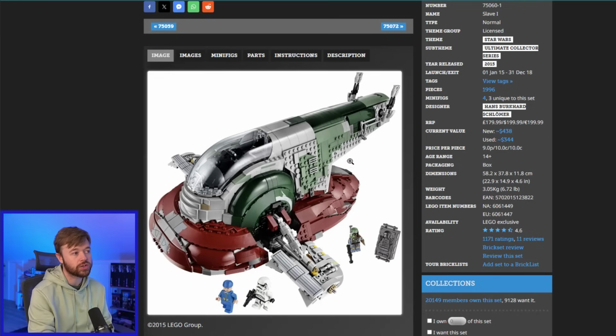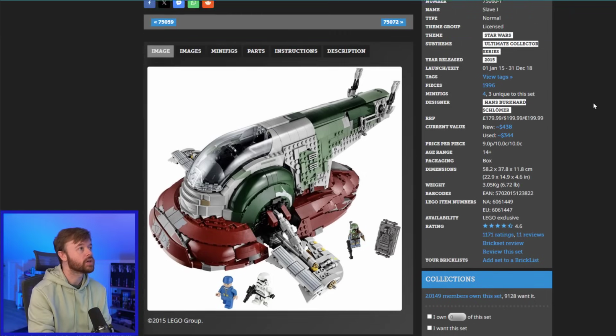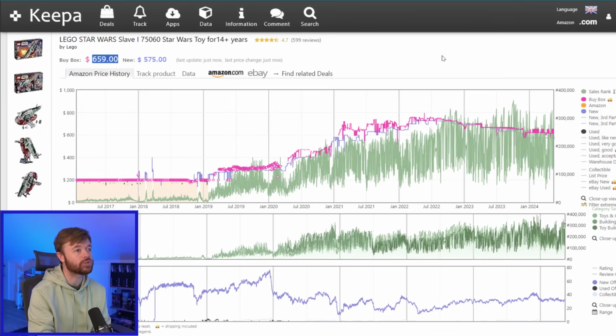We do have a lot of studs here, but nothing to the level that we just saw with this Snowspeeder. This had 1,996 pieces and 4 minifigures. 3 of them are unique to this set, and it was a $200 MSRP in the US. So again, this retired at the end of 2018, the same time as the Snowspeeder. But the current price on this one is $659. So again, $200 price up to $659. So a similar performance, but is currently outperforming the Snowspeeder that retired at the same time as it.